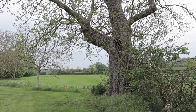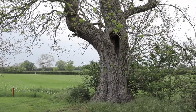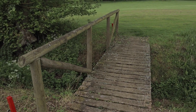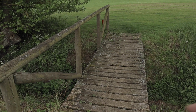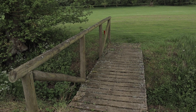So where are we? In this tree here. In the fork of this tree is a hole, and in there is the nest site. What the birds tend to do is come out and sit on these runners on this rail here, and then hop down and look for insects and moths and whatever they find in between these wooden slats. So I'm going to set the camera up and see what happens. It's just a case of sitting and waiting now.